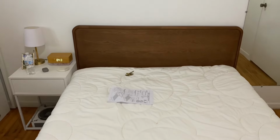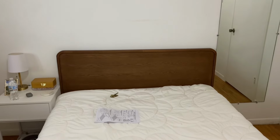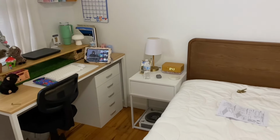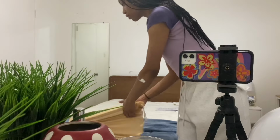Ta-da! Here's my new headboard. I like that it doesn't go up too high. It's still very minimal, and I don't feel like it clashes too much with all the oak I have going on. I mean, maybe a little bit, but I actually think it looks really, really good.